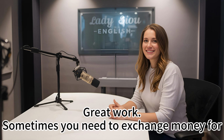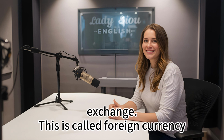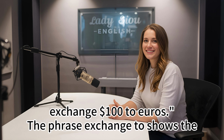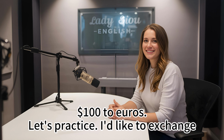Sometimes, you need to exchange money for travel or other reasons. This is called foreign currency exchange. For example, you can say, "I'd like to exchange $100 to euros." The phrase exchange, to, shows the currencies you're switching. Let's practice. I'd like to exchange $100 to euros.